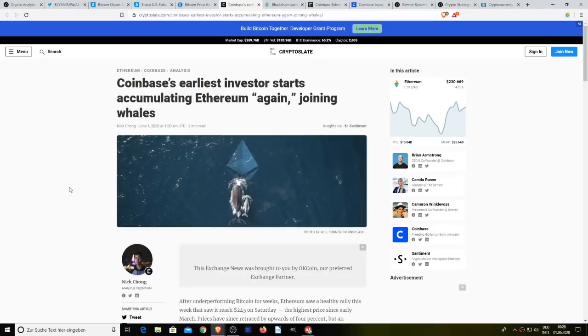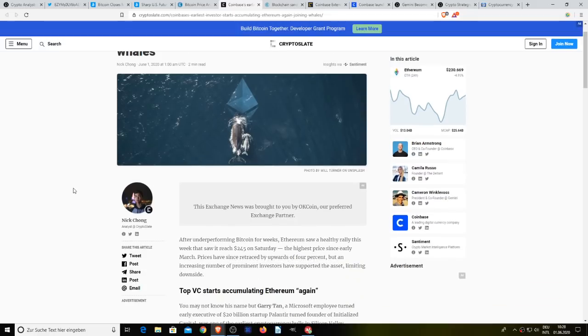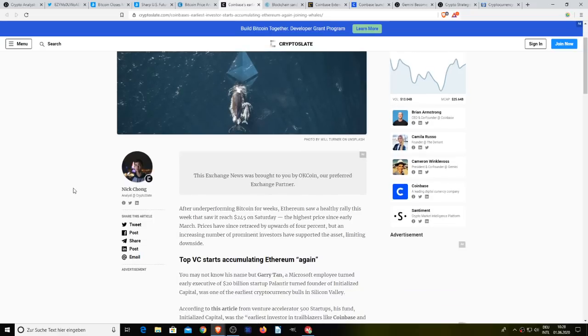Next up. After underperforming Bitcoin for weeks, Ethereum saw a healthy rally this week that saw it reach $245 on Saturday. It says, you may not know his name, but Gary Tan, a Microsoft employee turned executive of a startup, turned founder of Initialized Capital, was one of the earliest cryptocurrency bulls in Silicon Valley.